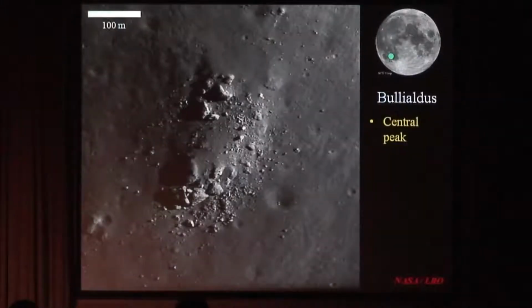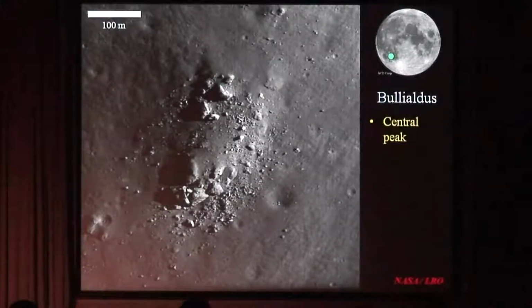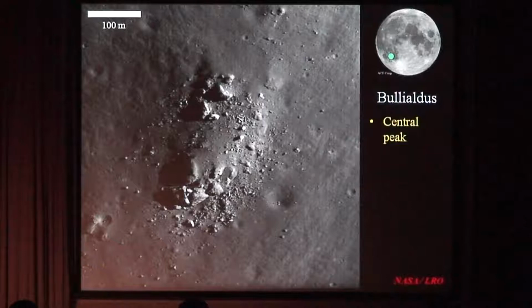Next one, please. Well, here's the summit of the central peak of Bullialdus crater, and this is just a pile of rubbly boulders. This isn't the whole peak, this is just the highest point on it. But what's this smooth stuff here that's surrounding it, and in fact even seems to be on some of the bouldery material? Is it really dust?